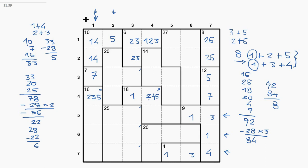Another conclusion: if in this cell there is number 2, 2 plus 1 is number 3, and here cannot be number 15 to make a number 18 because there are no 2 numbers. It should be, for example, number 7 plus number 8, but there is no number 8 in this puzzle, and here cannot be number 2.